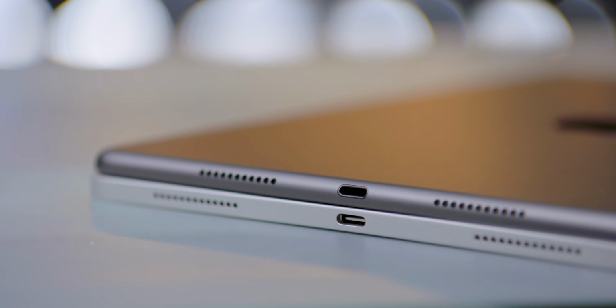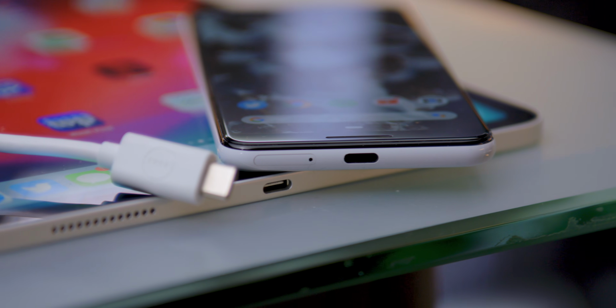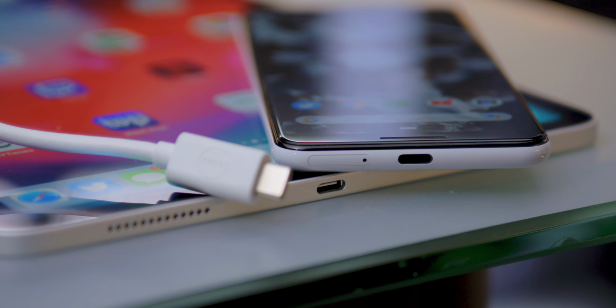Now this is very much going to depend on who you are and what tech you already own, but I am a big fan of the USB-C port on the iPad Pro compared to Lightning on the other iPads. It really does unlock a lot more pro level features. One of which is just that I can use the same charger to charge my computer, to charge my phone, to charge my iPad. That is a huge deal. I hate having to carry around a ton of different chargers in my bag.